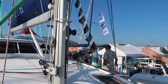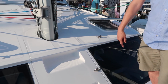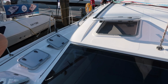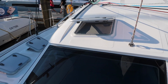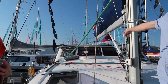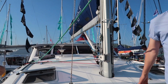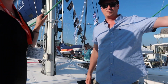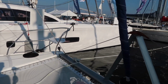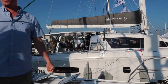We fit tempered glass as standard. So all the salon windows are glass, because that would be your primary position for monitoring the horizon line, and it's 100% UV resistant. And there's a massive skylight there for monitoring your sails, which is armor plated. We're on the 400, and the 440 also has a bowsprit as standard. And this boat is ICW friendly, so it comes with the ICW friendly rig, and you can have a taller stick if you want.